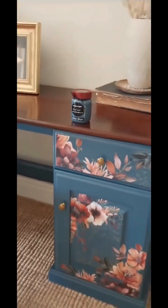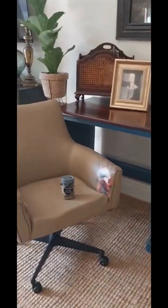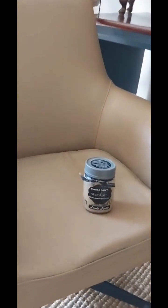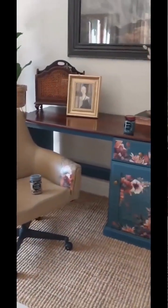The wood top complements the floral detail. I added on the door and the drawer and as well on this old office chair. The office chair I gave 2 coats of Lively Lizelle and I think it's a beautiful set.